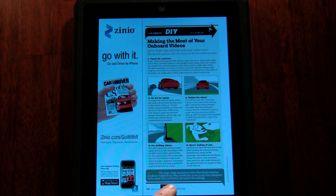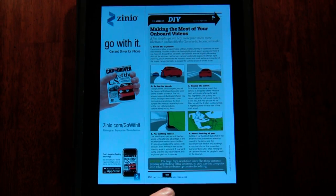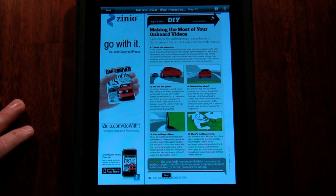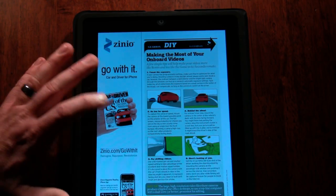I'm not quite sure why they offer that feature to just get the pure text of it, but you can. I think down here at the bottom it's got a little text box, and I think if I click on that, it'll bring up the pure text version of it. So not sure what the intent of that is, but it's there. Trying to think of anything else that's of interest here.